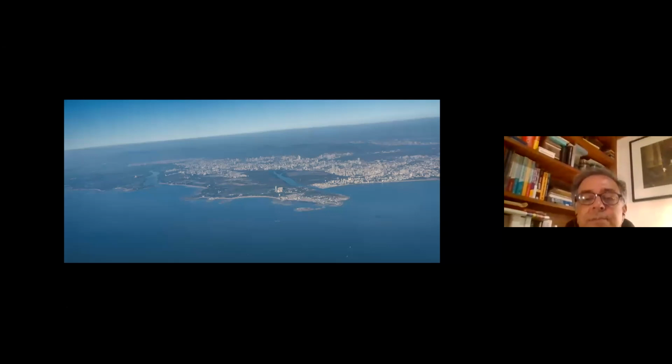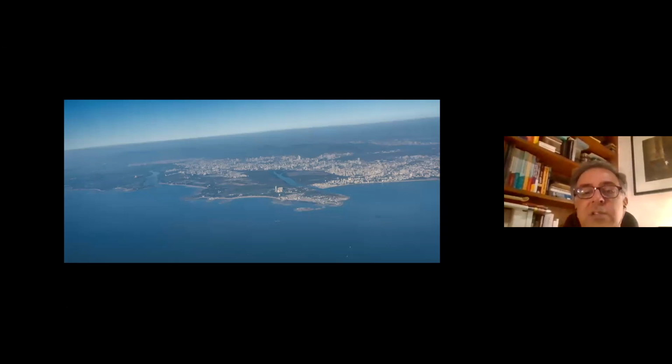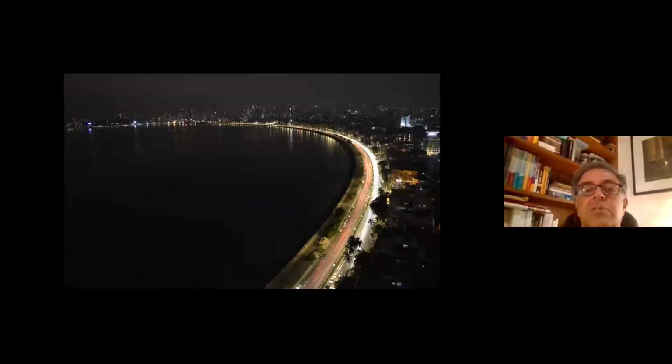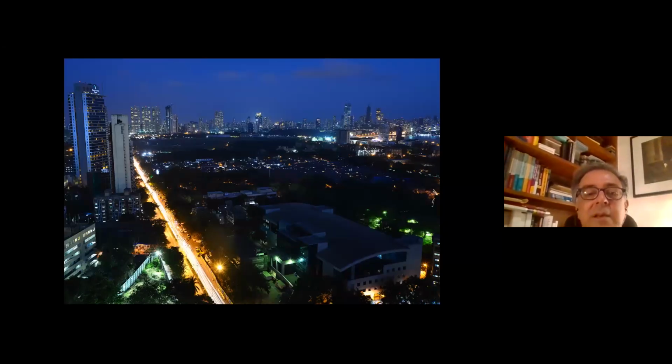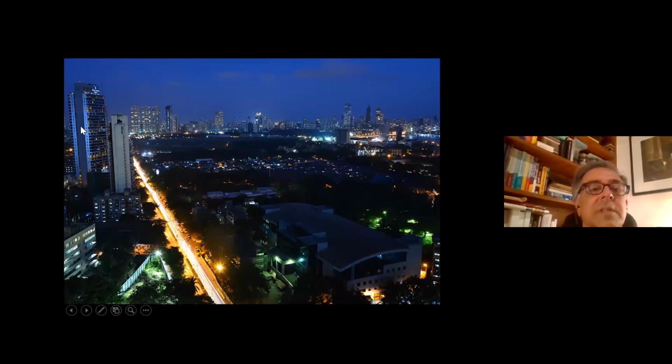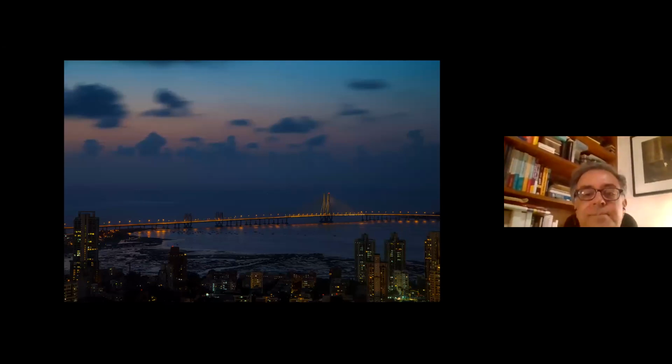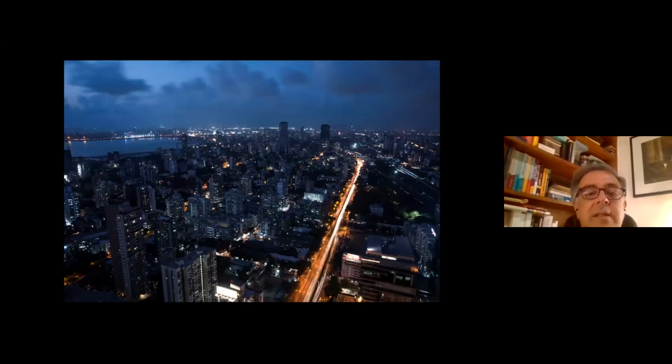I'll end with a few more pleasing images of the city, which I've taken on my current project of doing these night pictures, so you can enjoy them. They're much more serene and soothing than the cataclysmic chaos of construction and cement that you see otherwise. Yeah, this is, where are we? That's the Four Seasons, looking down onto the racecourse and Vivaria and the Imperial. That's our sea link. That I think is the Mahim Bay.